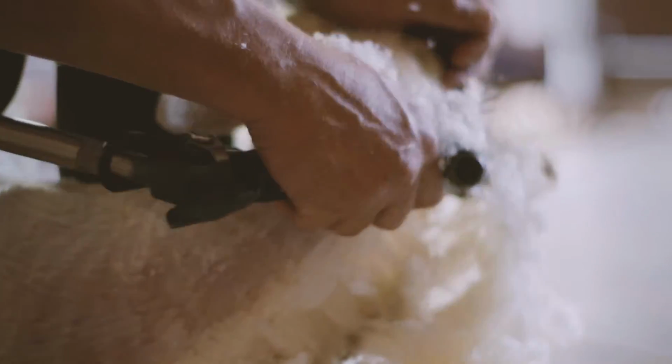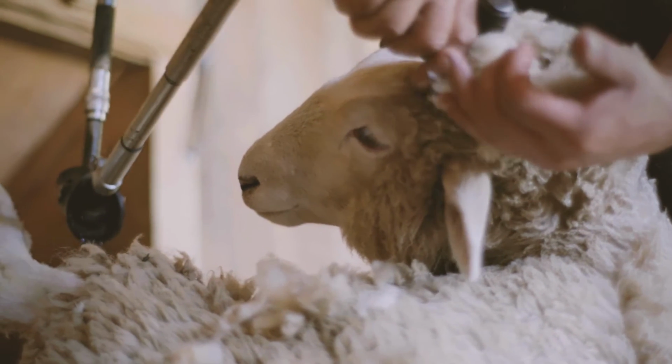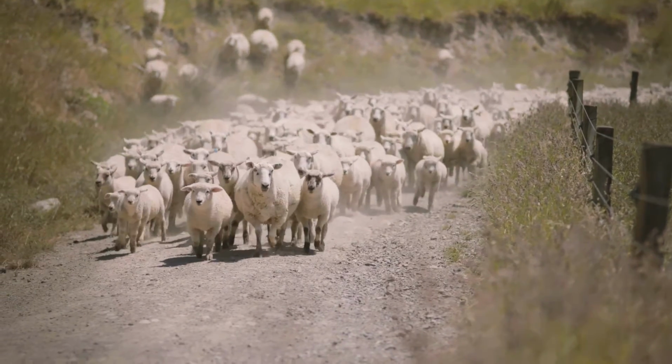But we've got 3 amazing manufacturers going on this journey with us that really understand why we're using wool, and we're very lucky we've got a lot of wool here to use, so we're not going to run out in a hurry.